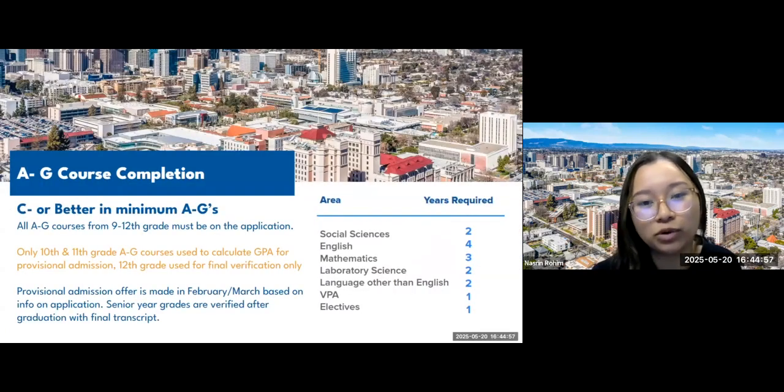The first criteria we will look at today will be through the A through G courses, which remember you have to have a C minus or better in these requirements. When your students apply from October 1st to November 30th of their senior year, they will enter all the A through G requirements, the courses taken per the instructions of the application guide on the Cal State Apply website.